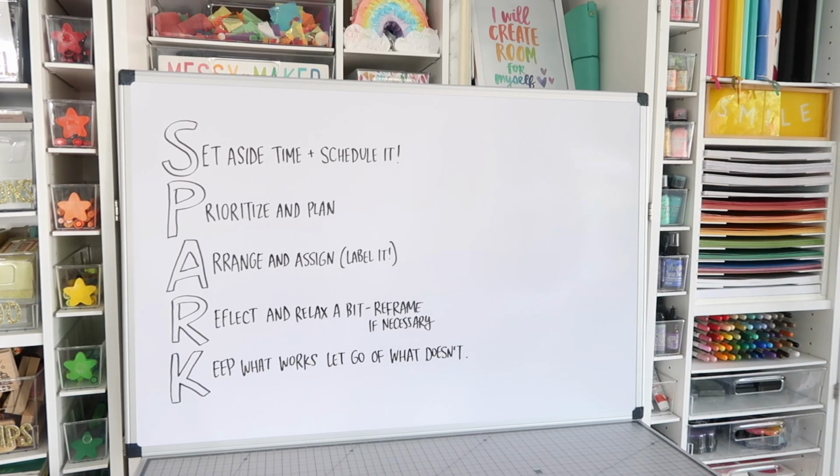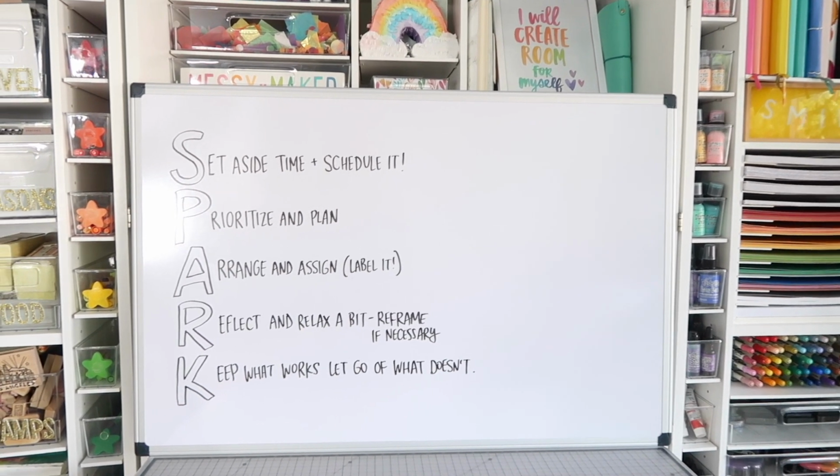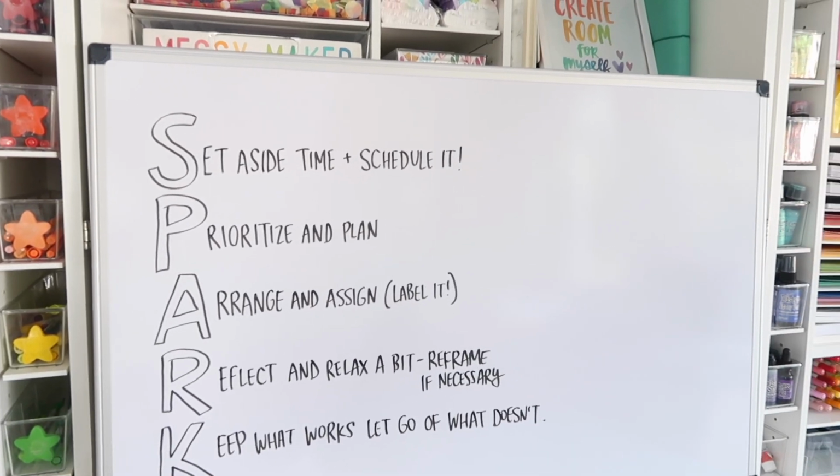I hope you've enjoyed hearing these tips on planning and organizing and that you can adapt some of these takeaways from SPARK into your life too.